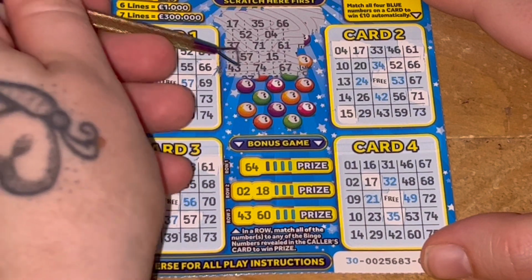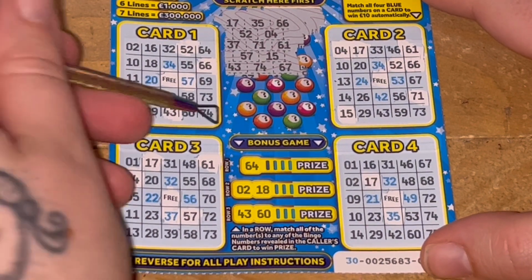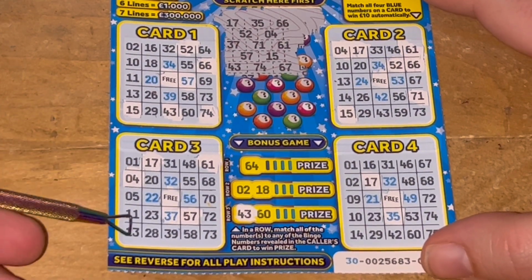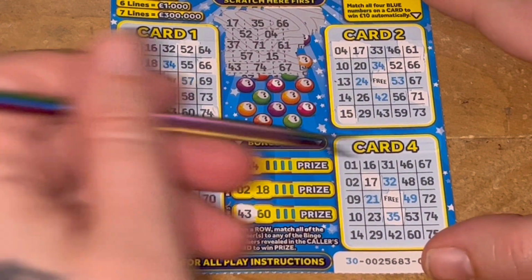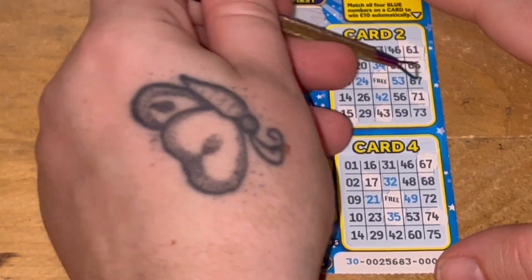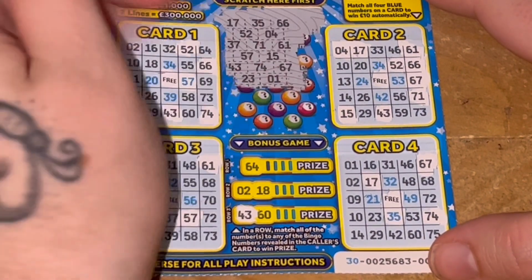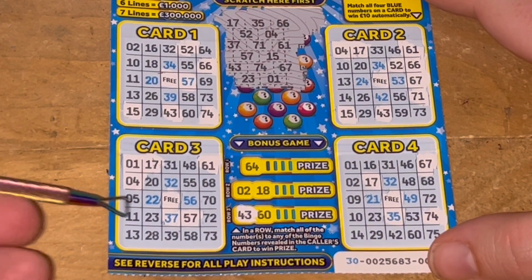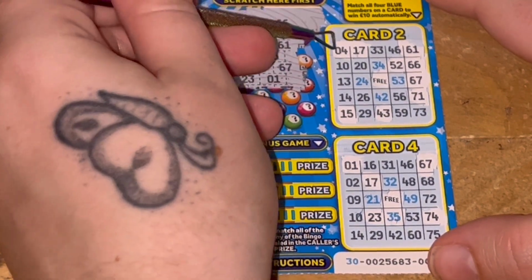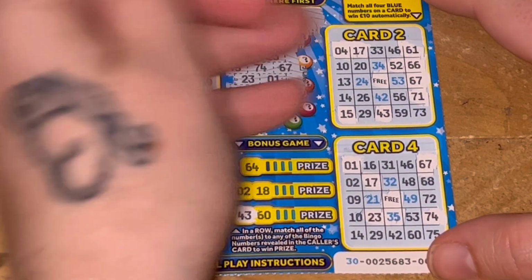67, 74 and 43. 43. So do you have a bonus number? One and 23. 33, 13 and 48.